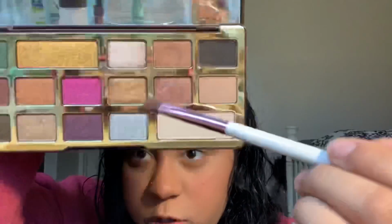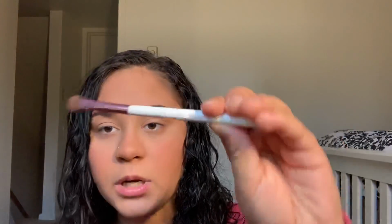So I'm gonna take, and I do my eyeshadow really weird. My friends make fun of me. I don't know why, but I'm gonna take Cocoa Truffle right here. I use it a lot. It's becoming dented, and I'm gonna take this on a BH Cosmetics brush, number 9. And what I like to do is put it on my lid. Real simple, real easy. I'm one of those one wash of color type of people.